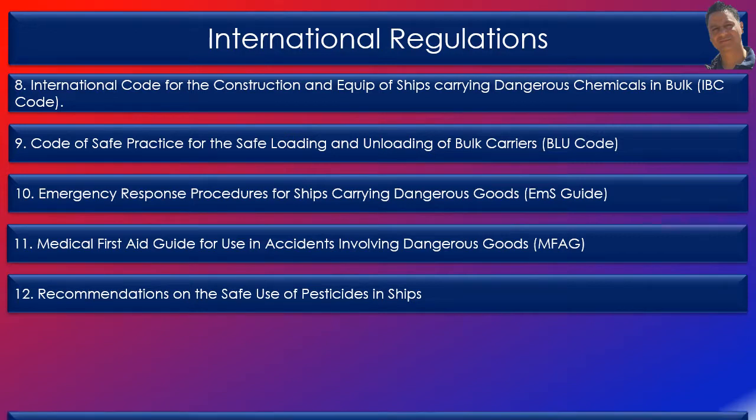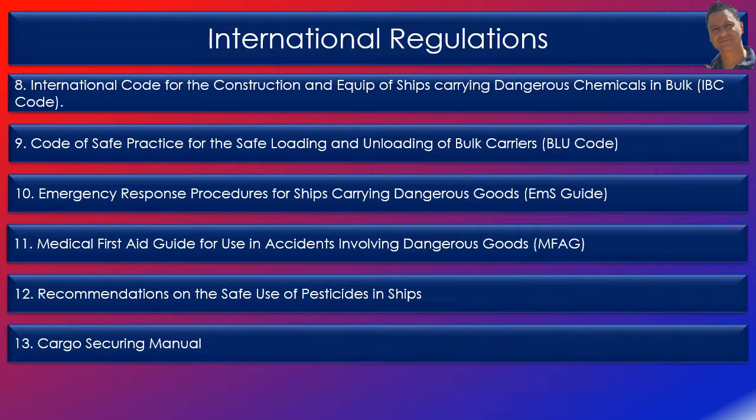Number 13 is a Cargo Securing Manual. CSM provides guidance on loading, securing, and stowage of cargo units, including containers. Cargo Securing Manual for each ship is approved by the administration.